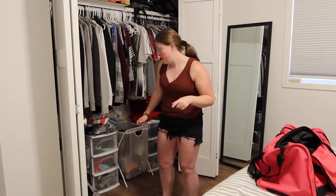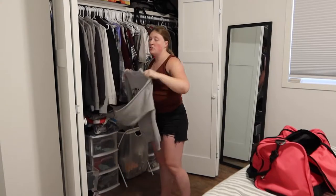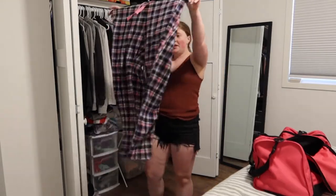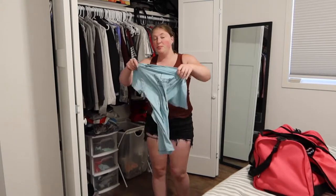Now it's packing PJs. I am gonna pack a pair of leggings just in case. I'm gonna pack a sweatshirt. This one is just a comfy one. These are like my go-to comfy ones that I wear. Now actual PJs. I'm gonna bring PJ shorts, some PJ pants, and then a PJ shirt, which I'll just make this blue Under Armour shirt.